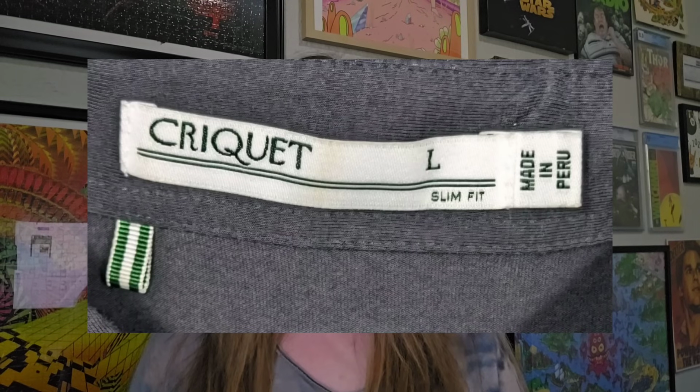Next up is the brand Cutter & Buck. This brand has a pretty decent sell-through rate. They're only going for like $20, $25, but it is a brand that I would know about because they can be a quick pickup at the bins.